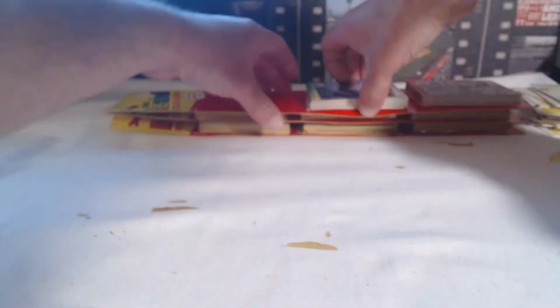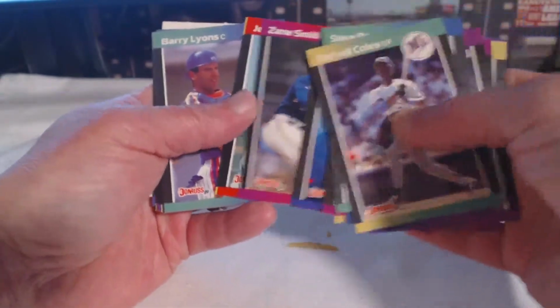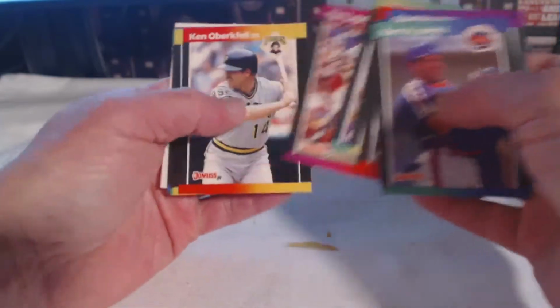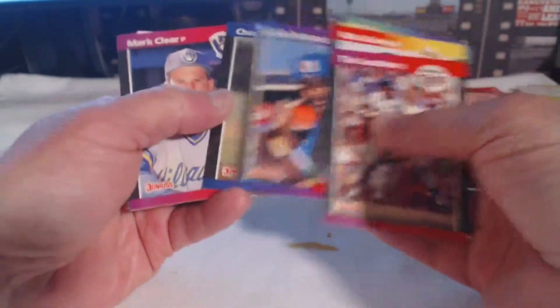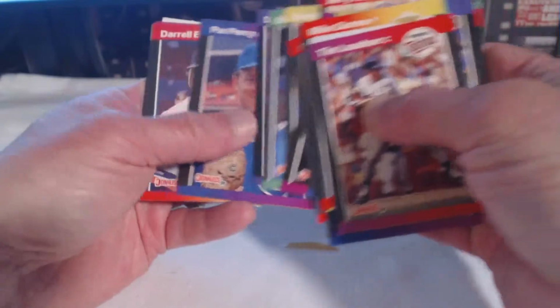Nothing in there. Come on, Ken Griffey. And nothing in there. Jose Canseco MVP. And nothing. That pack had absolutely nothing in it. That looks like these ones were, that was like the best pack. Wow. Just a couple of these on the bottom held up, which is a good sign.